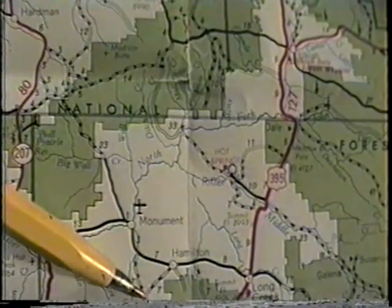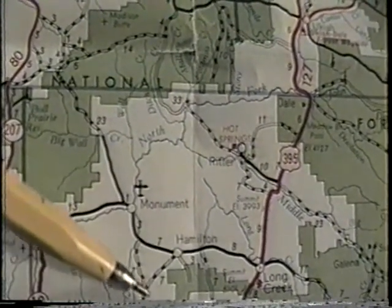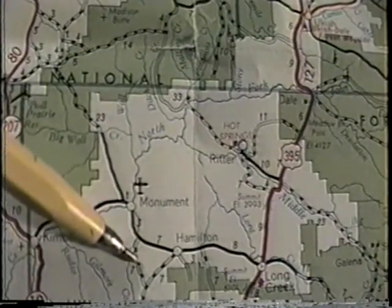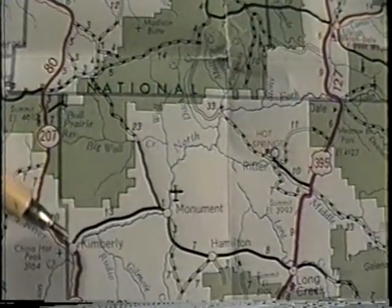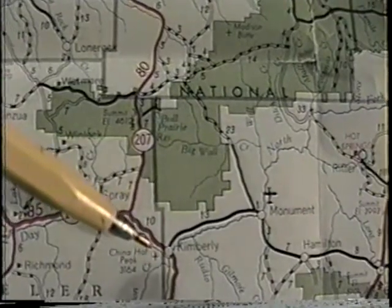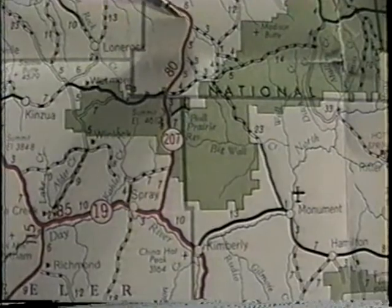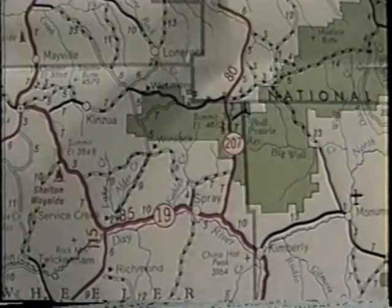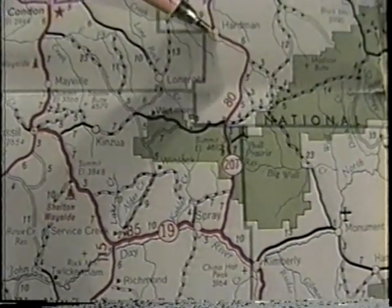You have to take this dirt road down to a place called Court Rock, which is also probably another ghost town deserted area. Beautiful colored mountains like painted desert in here. And from there we're going to go to Monument and over to the main road again. And then from there we'll go north up Highway 207 to Hardman, Oregon. Way up here at the top.